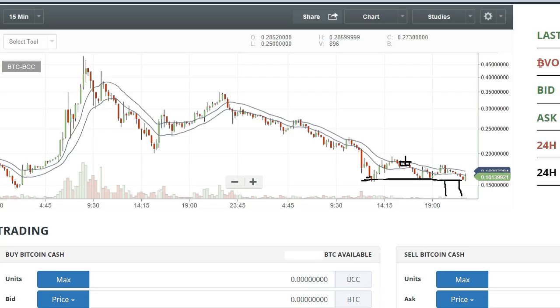That's roughly near 30%. And this is tame compared to what this was a couple days ago and even yesterday, where you were able to pick off even bigger gains than that. But that's the general way I am looking at it.